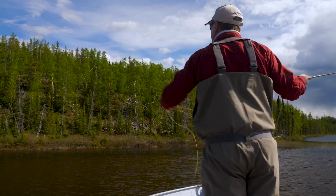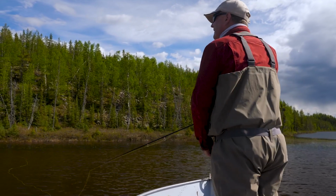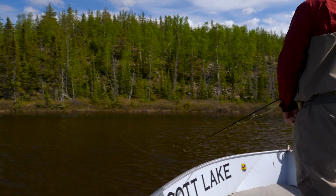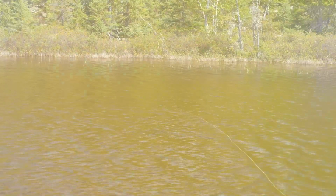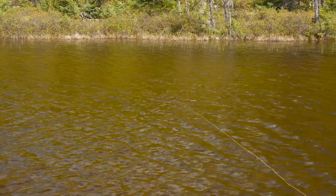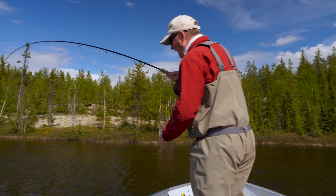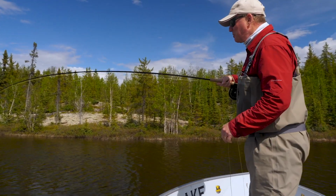We're looking for ones that are sort of gliding and cruising. That's usually a sign of a cruising, feeding fish, as opposed to one sitting flat on the bottom, dormant. He might be latching on. He's turning. He's on. Yeah, he's on it. That was cool. That was cool.